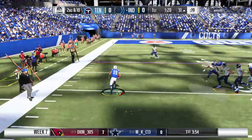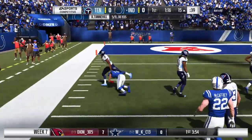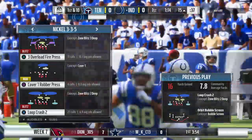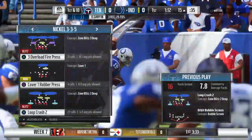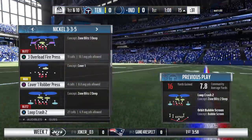Second and 10. Tannehill once more. Looking left side, and he's got him in. It's Griffin, taking it to the 15-yard line before he's brought down. The passing game for the Colts finding its stride. Another first down.